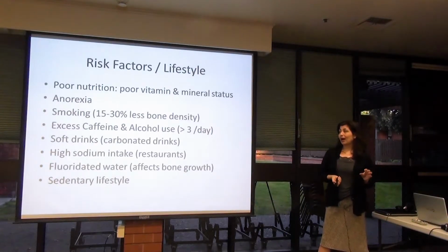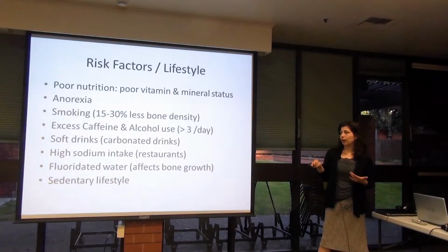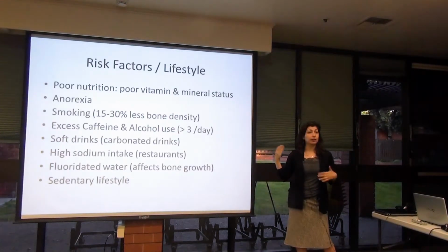A lot of thought has gone into adding fluorinated water. When we add that to our water, it actually leaches calcium out of bone, so it could even affect growth.